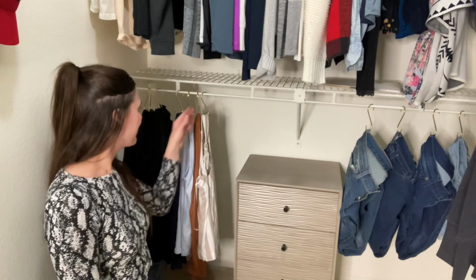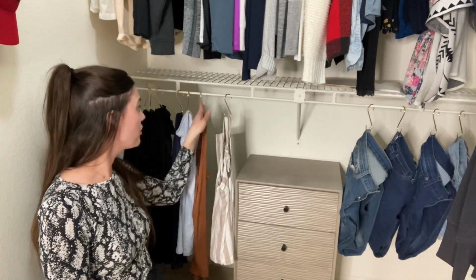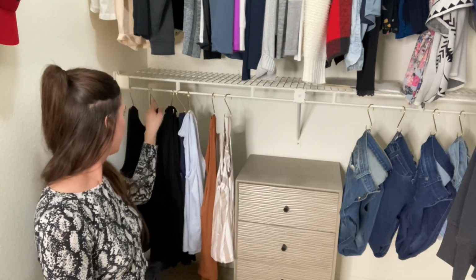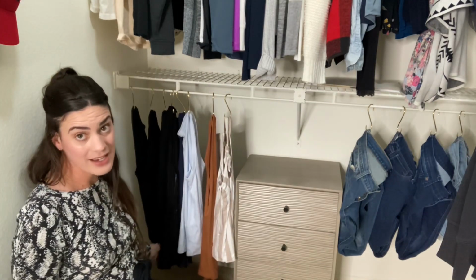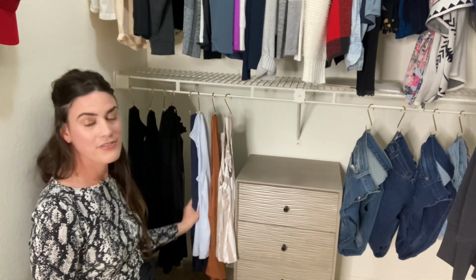You guys already know I'm obsessed with how this turned out down here, but I love how my tank tops are just draping down from these hooks. I do have them organized by color, as you can see. So I own a lot of black tanks, so I have those first. And then you have the navy blue, light blue, and then moving over to color.